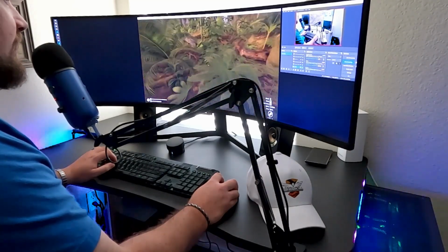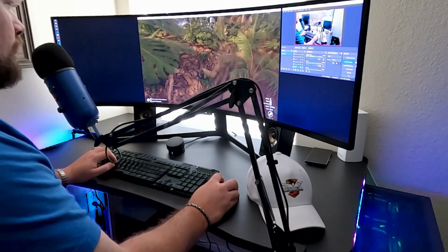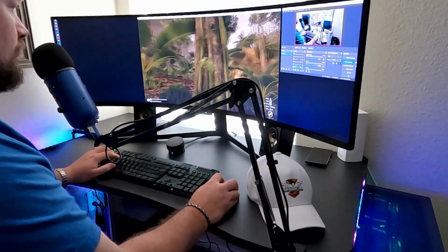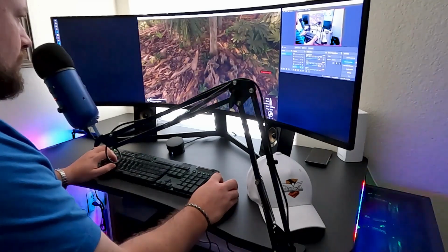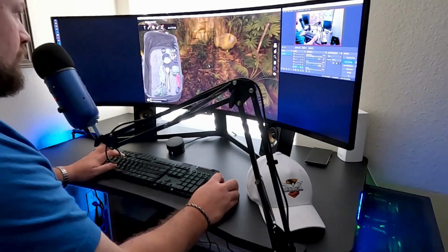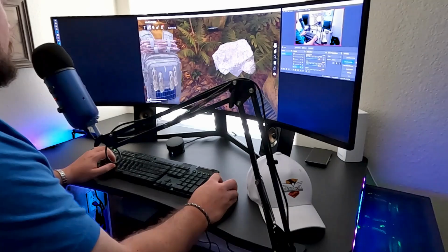I was a little concerned again that it was going to be a bit too small for me, but I at no point found myself uncomfortable or banging into things. As you guys saw with the cup holder a minute ago, it's pretty nice, and it's nice to be able to swing it out of the way. I rarely actually have drinks on my desk. I usually keep them away from the desk, so it's not in my way. So it's not really a big deal for me.